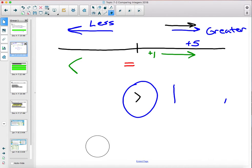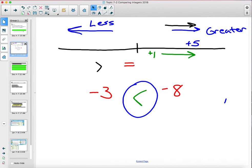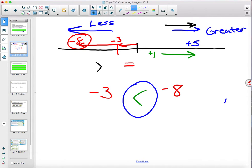However, if you get something like this, negative 3 compared to negative 8. Sometimes kids will automatically think, oh yeah, 8's greater, so negative 3 is less than 8. But really, negative 3 comes up on the number line as you travel to the left. It comes up on the number line before you get to 8. So that continuation towards negative 8 to the left means that negative 8 is actually less than that. So negative 3 is greater than negative 8. So you've got to kind of change your mind around.